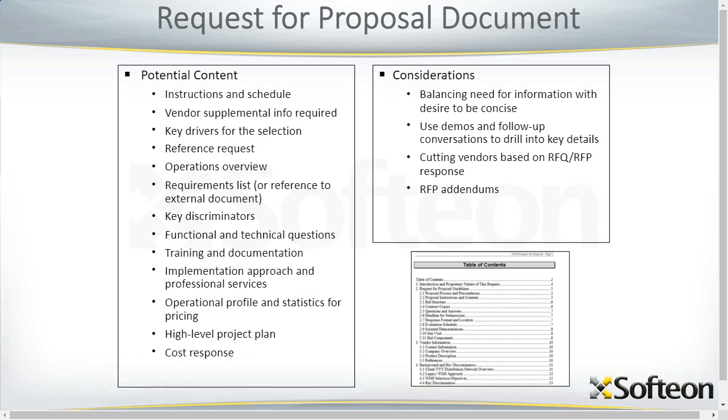Cut any vendor based upon their RFP response if it doesn't meet your requirements, if the cost is off the board. And if you miss something during the RFP process, don't be afraid to issue a follow-up addendum.